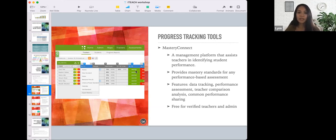So with Mastery Connect, the unique tools of this program are: it tracks data, there's performance assessment, there's teacher comparison analysis, and there's common performance sharing. And the good thing about this tool is that it's free for verified teachers and admin as well.